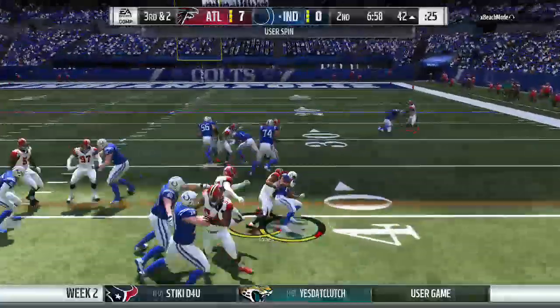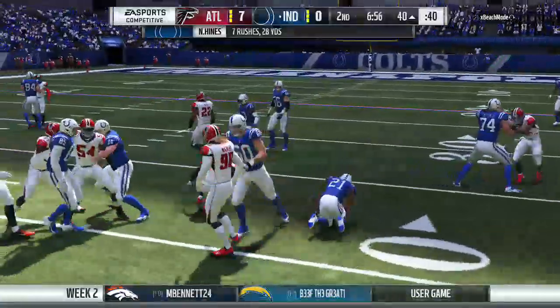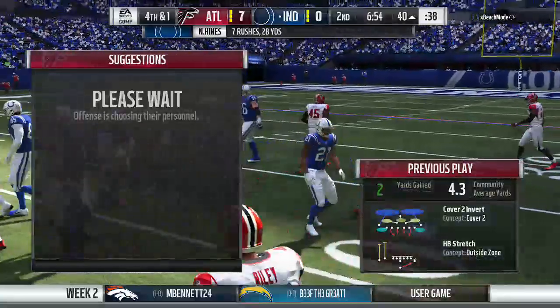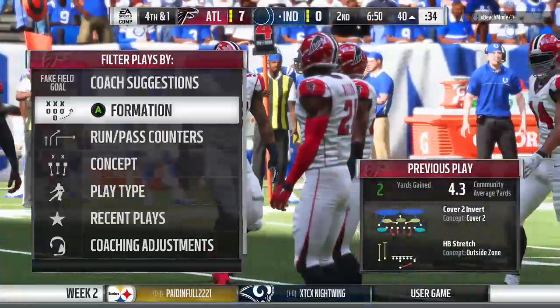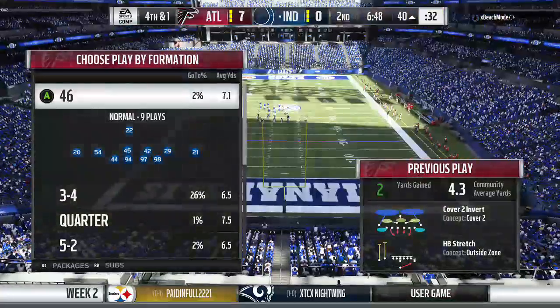They run with Hines, and he'll take this one down to about the 40. He needed 3, he got 2. Now that'll set up an interesting situation here on 4th and a yard.